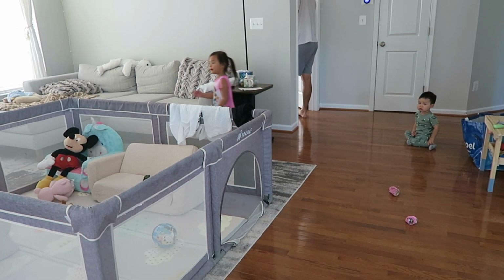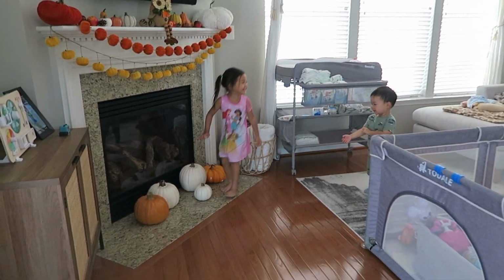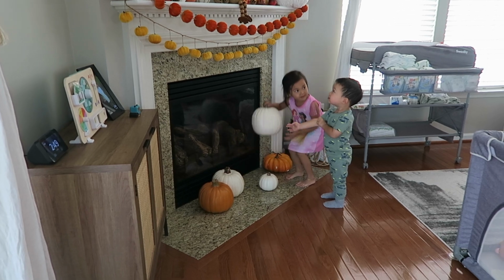Let's look, some pumpkins over there. Sissy decorated while you were taking a nap. What is it, Leighton? Pumpkin? You want a pumpkin? You want a pumpkin?